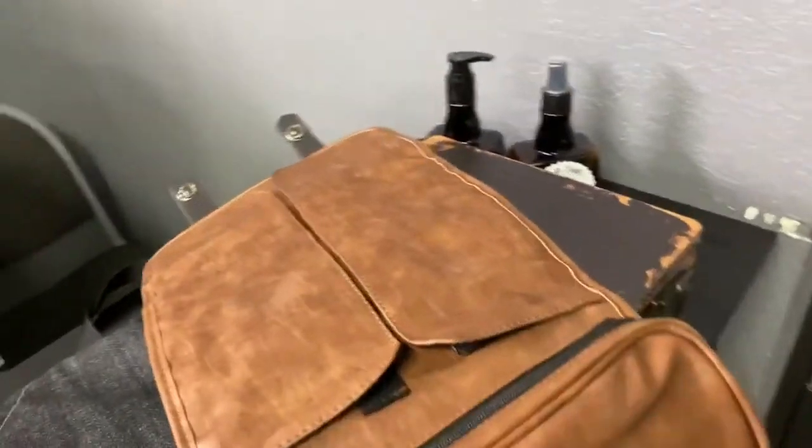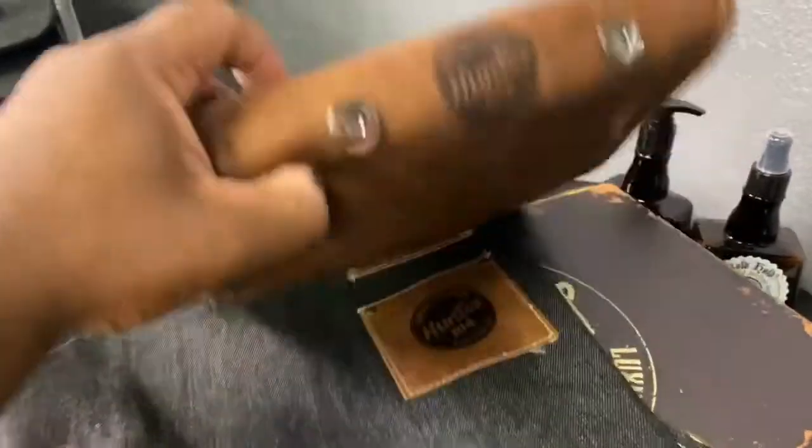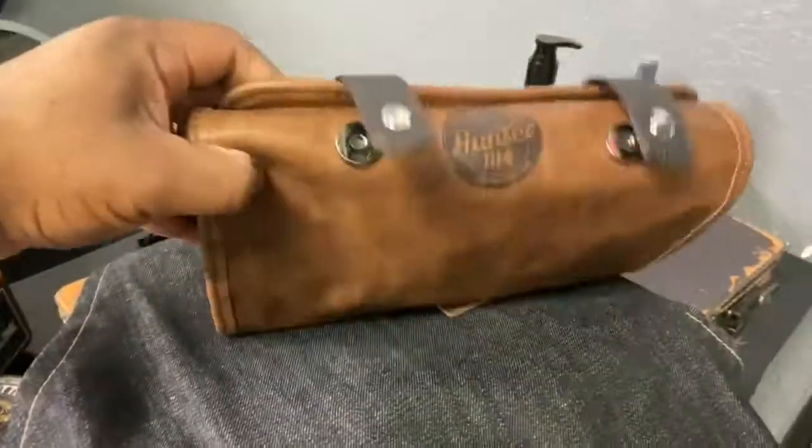They also sent me a personal carrying case as well. Boom, put your shears in there. Put your trimmers in here. You got a home visit to do. Load up. You don't need to take everything. You take your cape, load this up with some items. You're ready to go. I'm loving it.